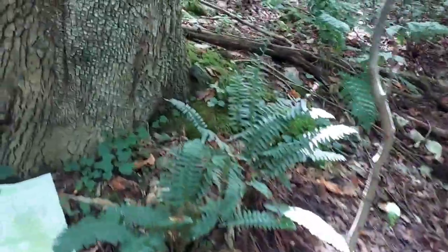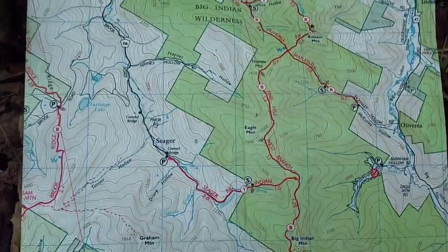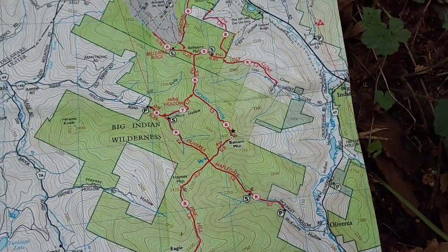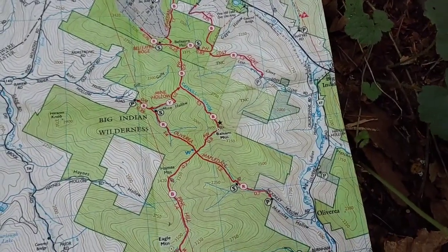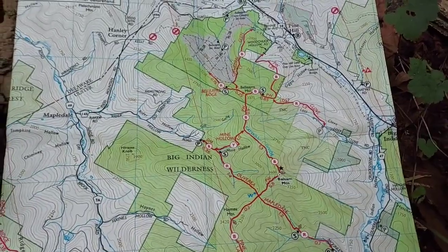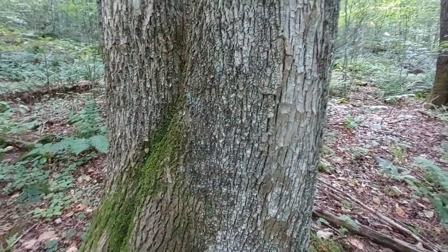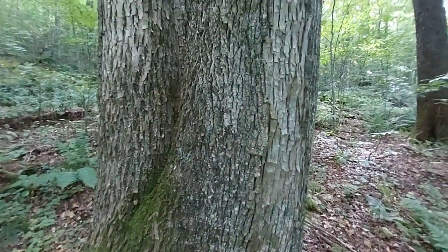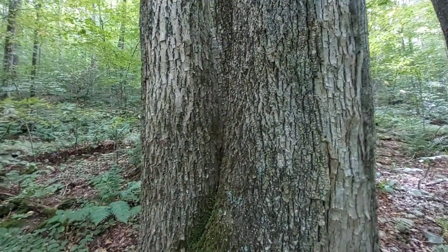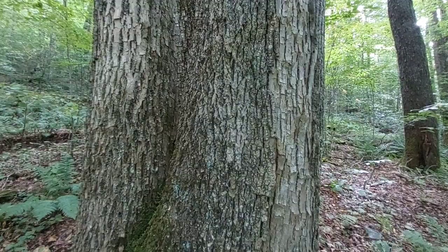Today finds me on what's called the Mapledale Olivia Trail. I think this may have been actually an old road between those two towns, or an old trail between those two towns. It's now part of the Big Indian Wilderness here in Ulster County, New York, part of the Catskill Mountain Preserves, which provide forested land to ensure a stable water supply for New York City and surroundings.